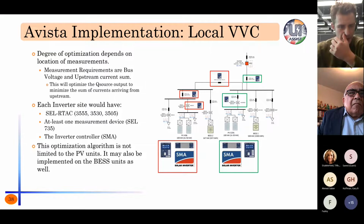And so this is not really a communication architecture, but that's what the drawing is. I said that we have to measure the bus voltage and the upstream current of each inverter. We have two sets of inverters that we're looking at on this particular section of the microgrid, the left side and the right side. So in order to optimize the left side, we can take relay measurements from each one or from any of the three sources. It just depends where you want to do the optimization. If you want to optimize a larger area, you go a little further upstream from the inverter that you're controlling. So those are just showing the options that you have to take measurements from that would do the job.